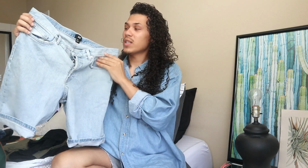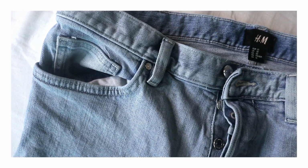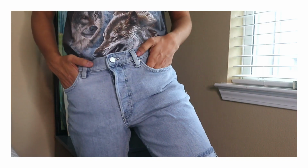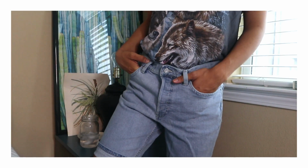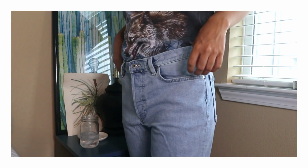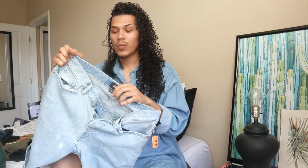So the next pair of jeans that I picked up are jean shorts. So these are a size 32 H&M denim short. And I'm usually a size 30 or 31. But H&M or like Forever 21, those pants and clothes are really off with their sizing, so you really have to try things on. And I wasn't gonna try these on at the thrift store, but I said, you know, a size 32 might be too big on me. So I tried them on, and they actually fit pretty nicely.